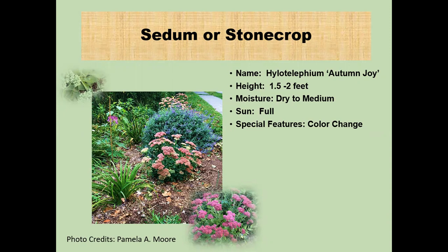So this is my home, and you can see the sidewalk where I have my garden. And I've planted it in a drift. Interspersed between it is some Walker's Low, which is another plant that the pollinators just love. The bees gravitate towards it, and it starts early, like late May, and it's still in bloom right now.